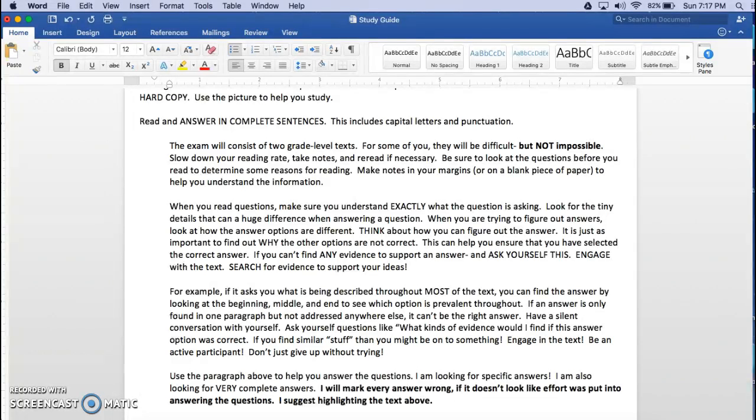When you are looking at an answer option, ask yourself, is there any evidence to support this answer? And if you draw a blank, then go to another option and see if you can find some evidence. Engage with the text. That means you are actively trying to search out answers. You are not just sitting there with your eyes glazed over, just trying to fill it out so you are done. This is the last test you have to take for me, aside from the criterion writing, but you can do this.